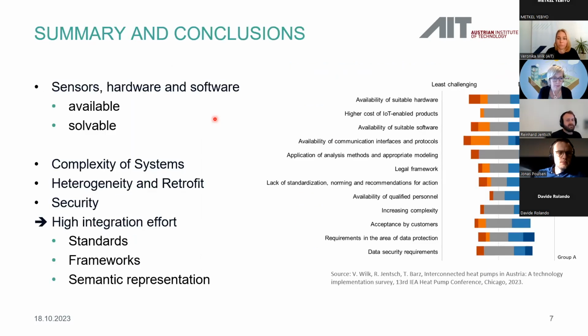So, a quick summary that I want to underline with a graphic from the survey we did in Austria. Sensors, hardware, and software are available, and the problems here are solvable. It doesn't mean there are none, but they are solvable, and they are part of this whole IoT topic. So the heat pump world is not alone here.